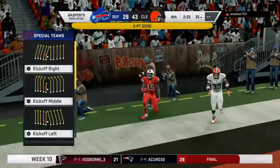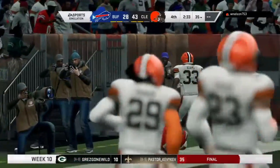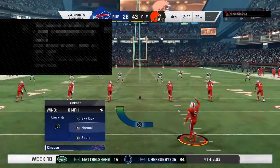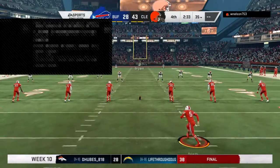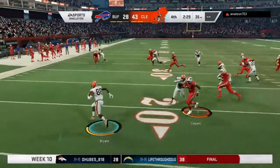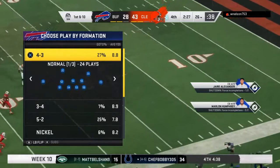He's got it. So they convert the 2. That keeps their slim hopes alive as we're back to a 2-score game. Out is the kickoff unit as they run up and send this one away. This will be fielded at the 6. And he'll take it up past the 25 to the 26-yard line, at their own 26-yard line.